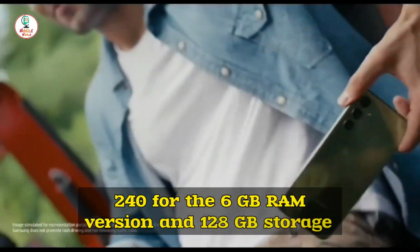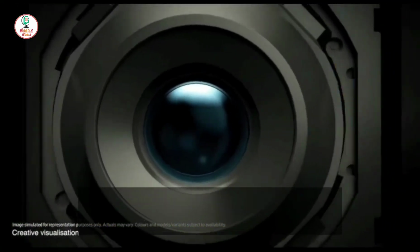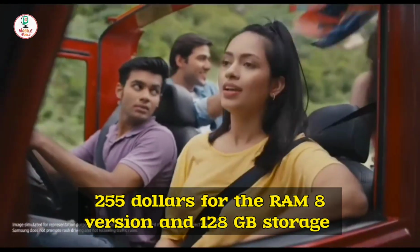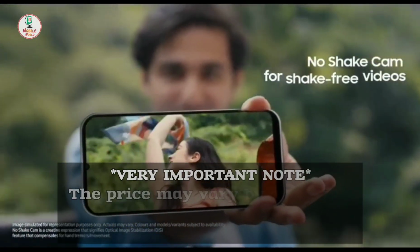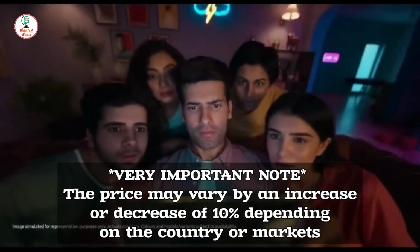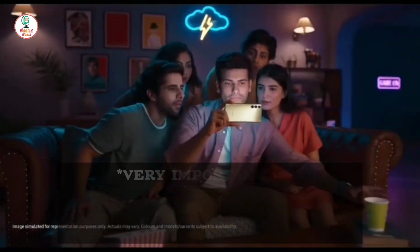Priced at $240 for the 6GB RAM version and 128GB storage, and $255 for the 8GB RAM version and 128GB storage. Very important note: the price may vary by an increase or decrease of 10% depending on the country or market.